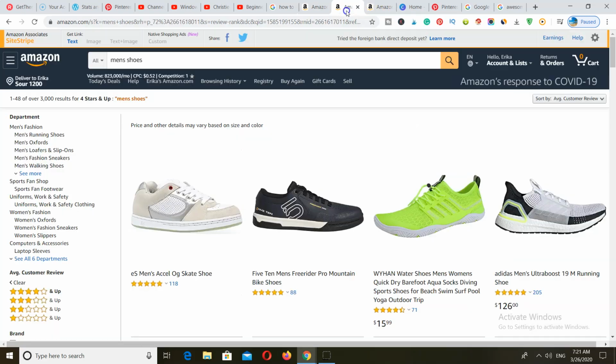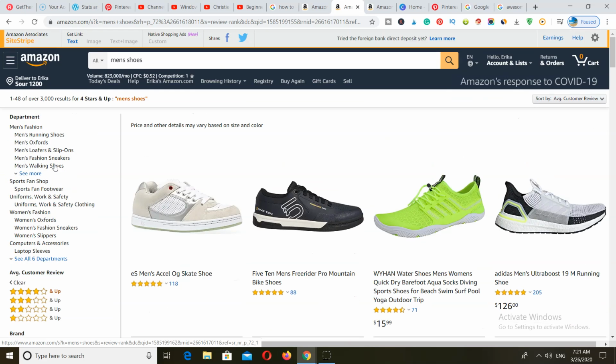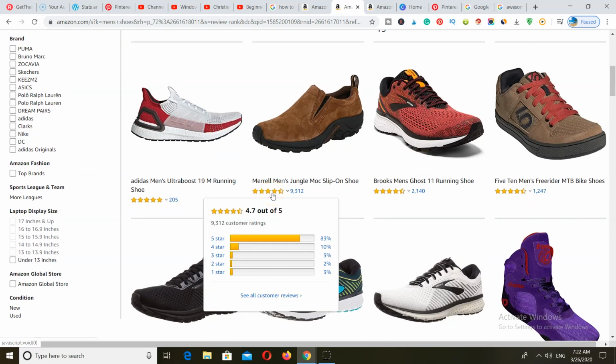So let's get started. Now the first thing you want to do, guys, once you've chosen the product that you want to promote, you just type that in there, and you want to sort it by 5 stars and up. Now once you do that, you want to change this to customer review, because you want to have high reviews for your product. Having high reviews on products makes your traffic convert. If you find products that have very high reviews and everyone who's buying it has something good to say about it, whoever you send to that link is also going to want to buy as well.